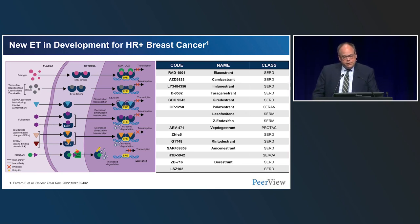But also important that there are a number of SERMs that are also in development. Then we have drugs including PROTACs, drugs that target the ER, as well as other mechanisms, including CERANs as well. So this is an extremely exciting time. We're not going to go into all this, but suffice it to say, we're going to be faced with some new issues, and that is, what's the optimal way to treat our patients in terms of endocrine therapy in the metastatic setting. And eventually, of course, these drugs will move into the early stage setting.